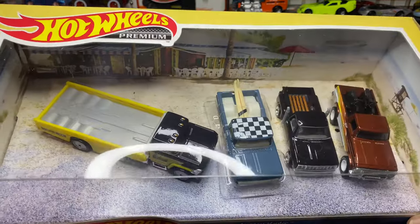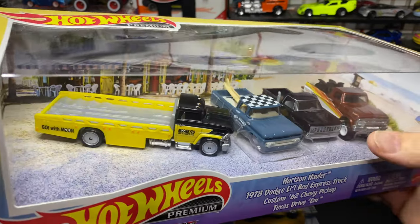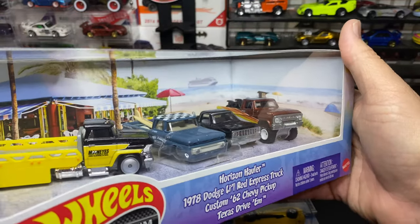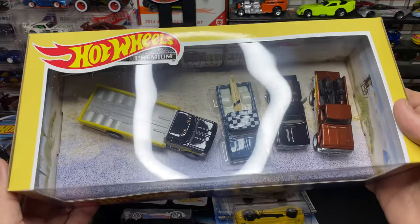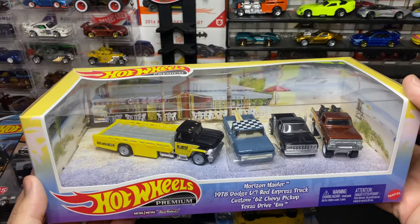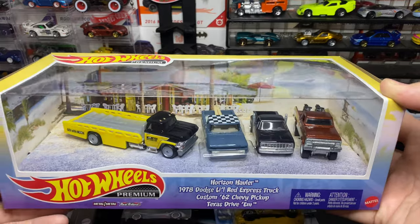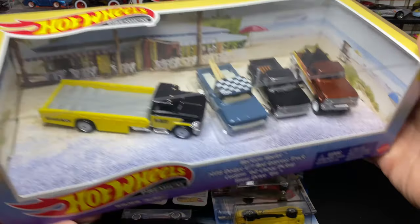Digging the 62 Chevy. I think all the 62s look good. So yeah, very cool. It's a little red right there. And then this four-wheel drive looks like something the Fall Guy would drive. Anyway, very cool. Found this diorama set. I like it. I like it. I really like my favorite of this is the hauler. You know, it's not even these three. I mean, this one's cool, but that hauler is my favorite. So you guys can tell me which one's your favorite. Maybe it's the little red. But was able to grab that.